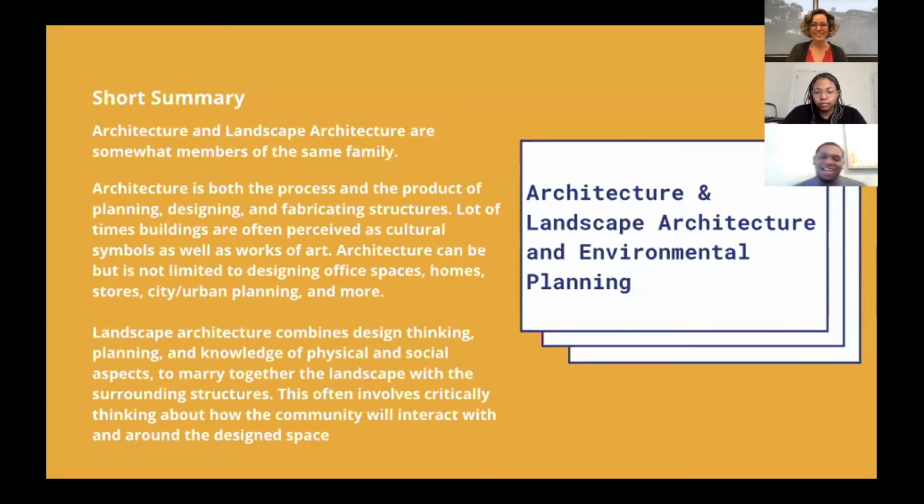All right, so to begin, we have, it's a mouthful, but architecture, and then like Ashley said, landscape architecture and environmental planning. So the 2 disciplines are somewhat members of the same family. Where they differ is that architecture is both the process and the product of planning, designing, and fabricating structures, whether that's homes, residential buildings, office spaces, anything in between. But architecture is also understanding the space and the environment and culture that a structure can produce, whereas landscape architecture is the work and the planning and the designing of the spaces in between those structures. So being able to bring the outside in or the inside out and marrying those 2 together.